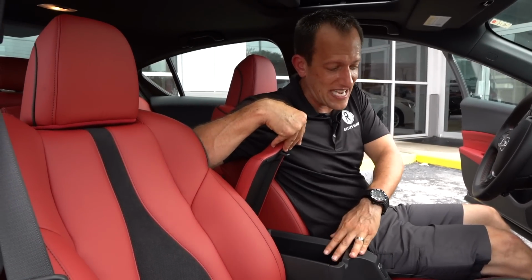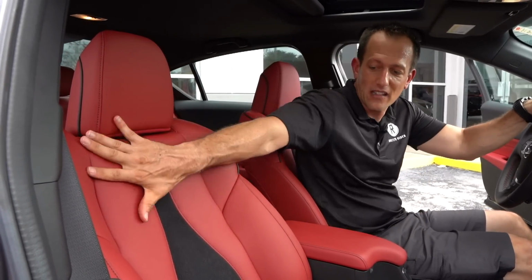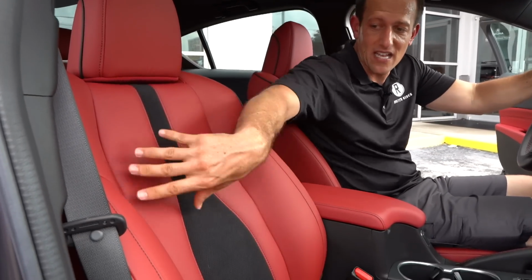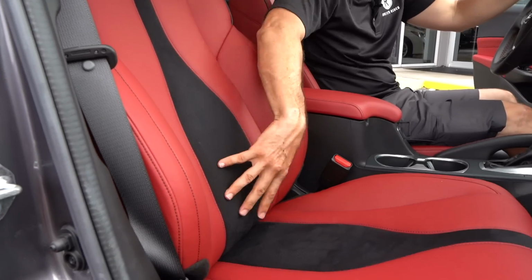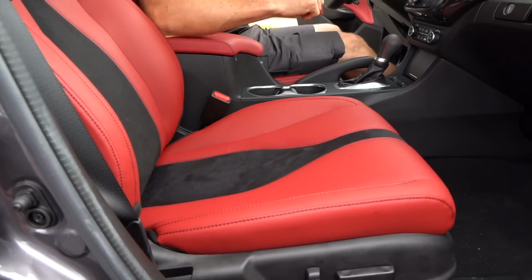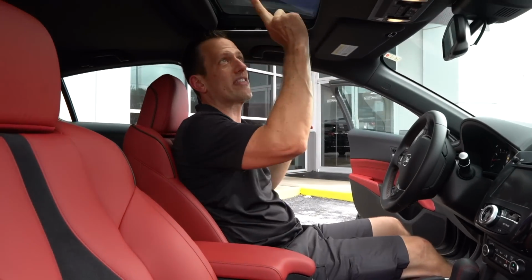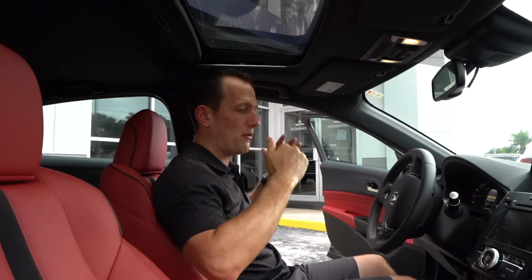All the connectivity's here. I wish there was wireless charging. That to me would be a zonk at this price point. Love the seats though. I want to sleep in these. I love the red leather, the Alcantara material. They are 10-way adjustable, which is great. On the driver's side, you do get 2 memory settings, and you can see the amount of headroom we're working with. Standard sunroof, still plenty of room.